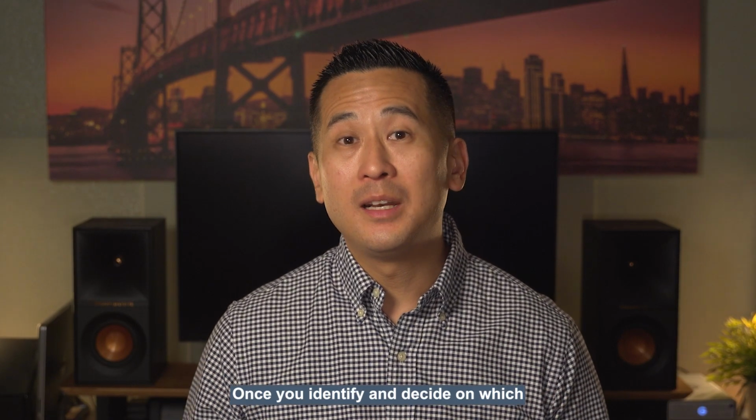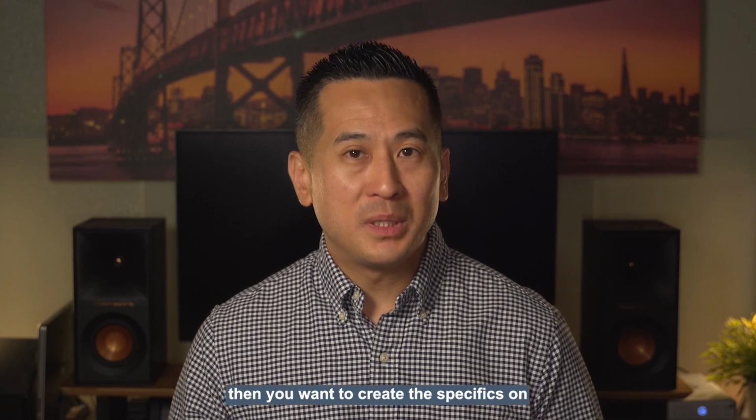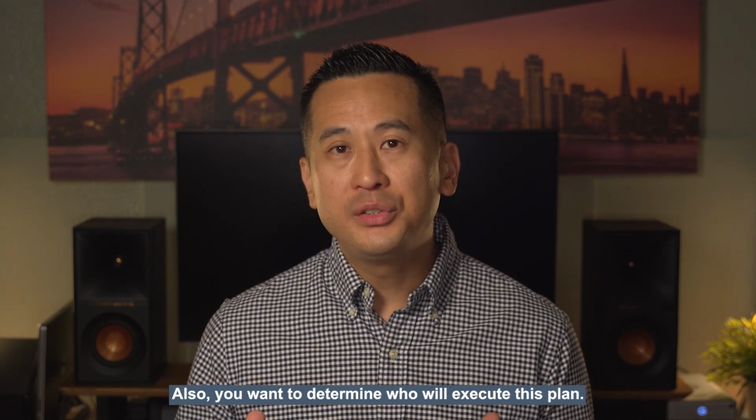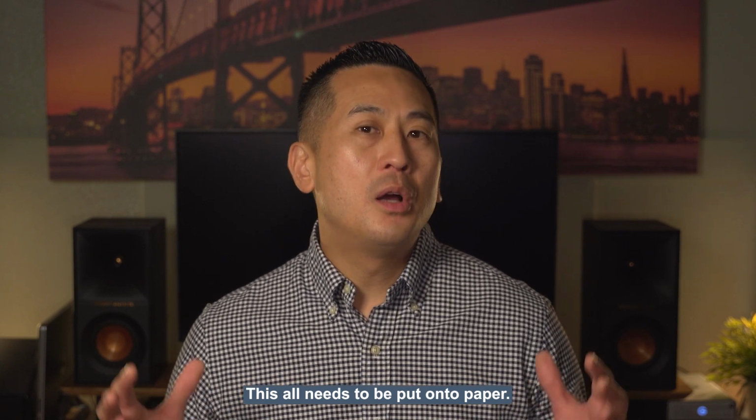Once you identify and decide on which 4 to 5 marketing faucets will work best for your clinic, then you want to create the specifics on how many new patients per faucet and how and with what budget this will be carried out. Also, you want to determine who will execute this plan. This all needs to be put onto paper.